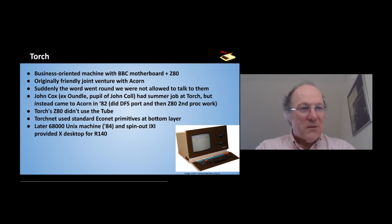I think my next line on the slide is a conspiracy theory beyond actual truth, but anyway, another of the important guys to my story, John Cox, who'd been at Oundle. He'd previously been working at Torch, but instead of going back to Torch, he came to Acorn in 1982, and he did the DFS and then some work on the Z80 second processor. If things had been more friendly with Torch, he might have gone there and the story would have turned out differently.